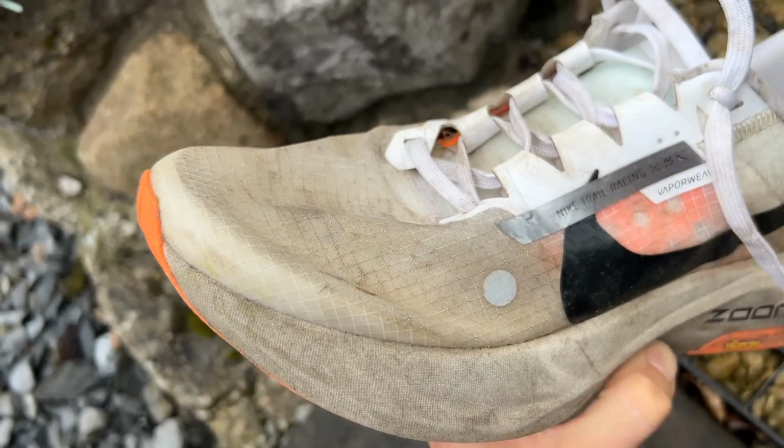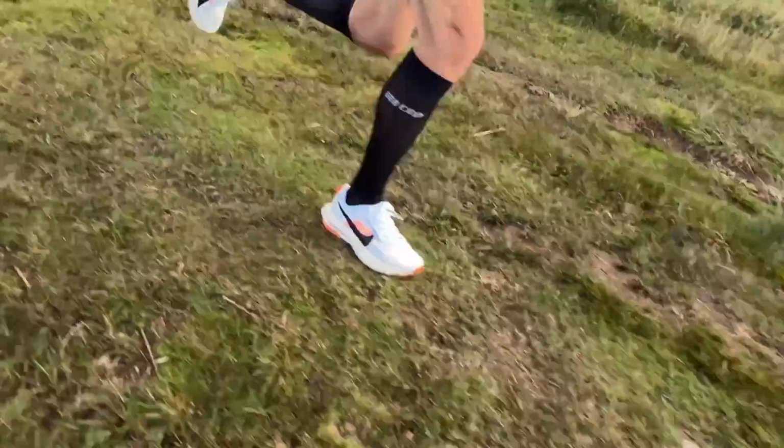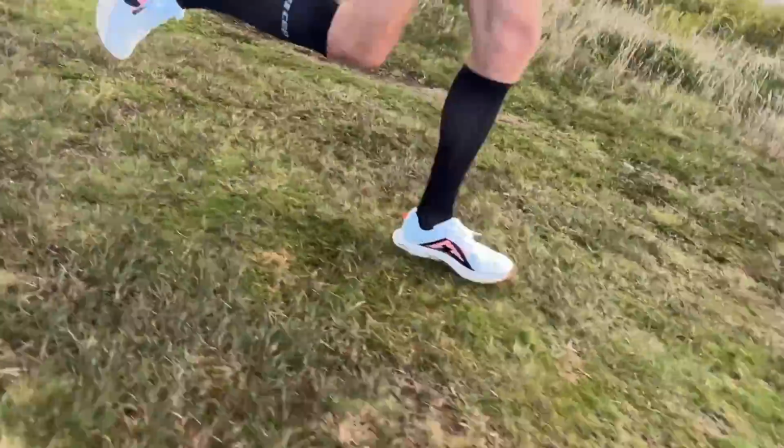But overall, I think it's a great shoe. It's a shoe I'll probably use for the ultra I'm training for at the moment. I'm doing an 80k ultra in September on fairly runnable terrain, and I think this will be the perfect shoe for me for this because it is comfortable. I like the fact it's got a higher drop than a lot of these trail shoes, which I prefer generally.